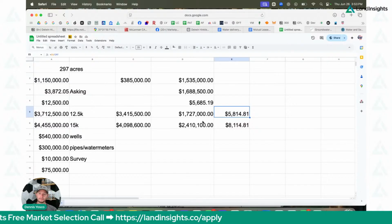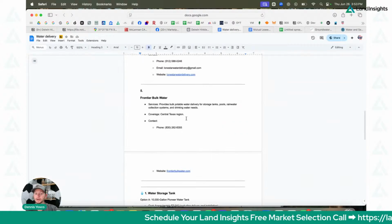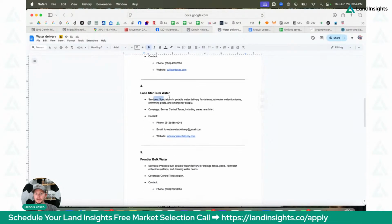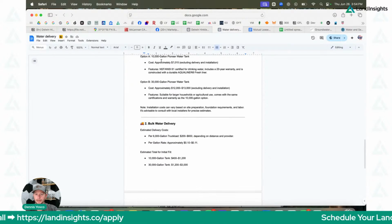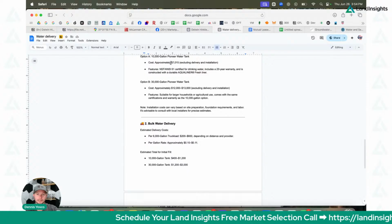So we're like, okay, what can we do as dry land? Right? Can we still subdivide this, sell it as dry land, and just get water delivery? So we found a bunch of companies that do bulk water delivery. We got pricing. So we got a 10,000 storage tank. If we got a storage tank and had everything plus water, it's like $7,000.